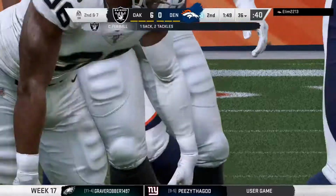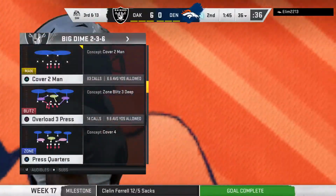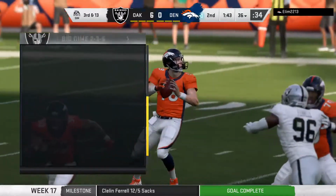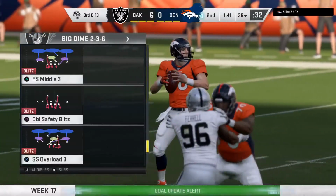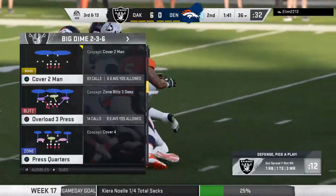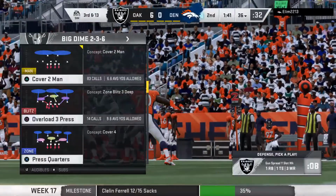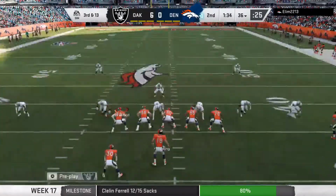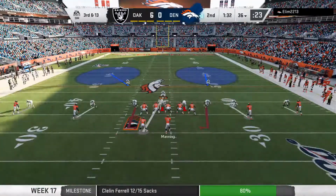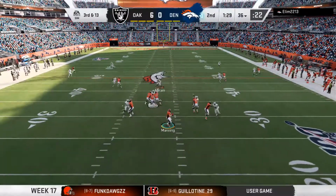And down he goes, brought down by a Raider sack. Cleveland Farrell racking up sack number 12 for him on the year. This offensive line has struggled. In fact, when we sat down with the coach, he said it's been in tatters lately. They allowed 6 sacks in their last game. Just gave up another one right there. In tatters, so it sounds a little bit like this right now. Exactly. It's like that paper being ripped. And right now, they've got to find a way to get it back together.